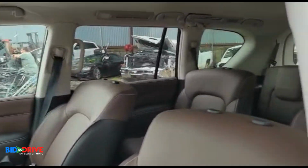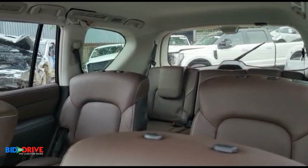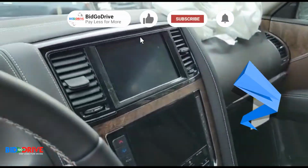Really nice, sharp-looking colors. It smells brand new in the vehicle. Sunroof. All the options.